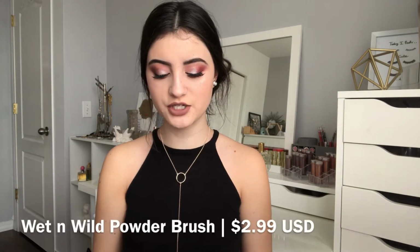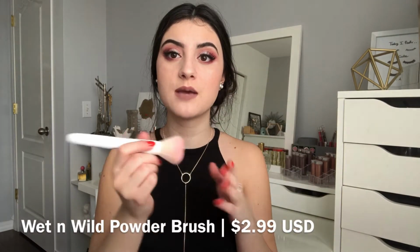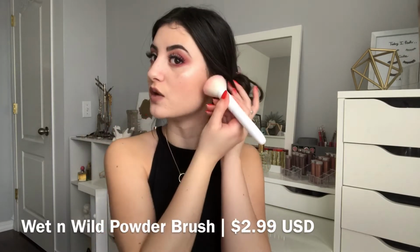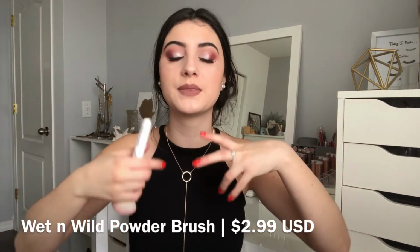Alright, this next brush right here is from Wet n Wild, and this is the Wet n Wild powder brush. Now, I use this for powder sometimes, but I love using it for bronzer as well. It just fits right here really nicely, and if I want just a really natural, blended out bronzer look, a really effortless type look, this is what I will go to. It's a beautiful brush, and I think it's under like $5, so this is an amazing price for a really nice powder brush. It's really, really soft. Really all the Wet n Wild brushes are really nice, but I'm just mentioning my top favorites in this video.